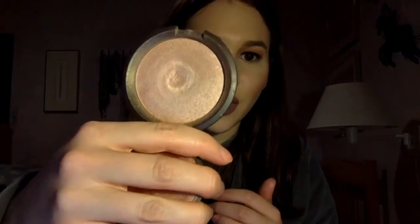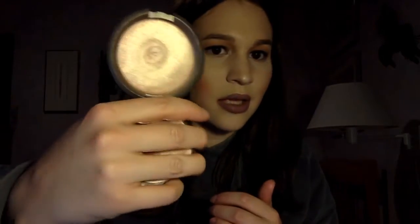Look how beautiful that is. Come on. And that's literally how it looks on your face. They look wet on your face. And this one is Opal right there. That's how they look on your face. No joke. They're just so intense and so beautiful.